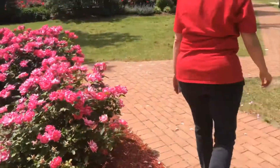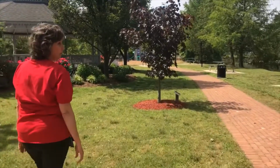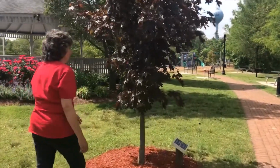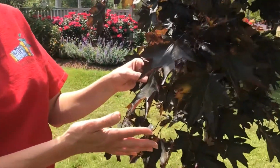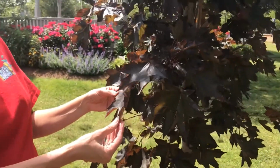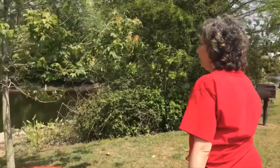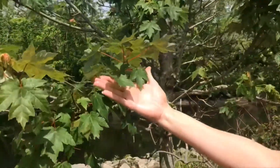And there's a really pretty tree over here. Purple. These are pointy on the ends. Very pretty. Let's see, let's go back here. Look at this tree's leaves. Smaller.